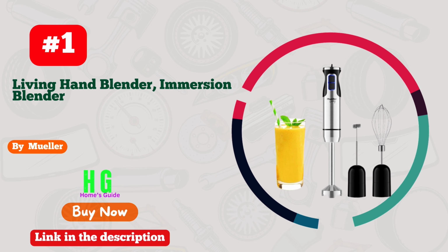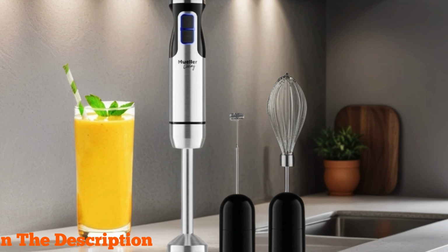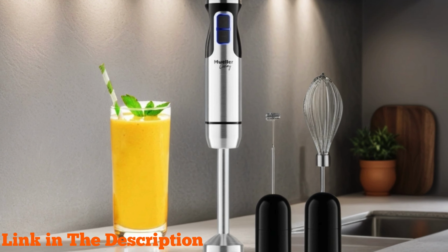Number 1. Mueller Living Hand Blender, the ultimate kitchen companion for culinary enthusiasts. With its powerful immersion blender and versatile attachments including a stainless steel blade, whisk, and milk frother, this appliance takes meal preparation to the next level.